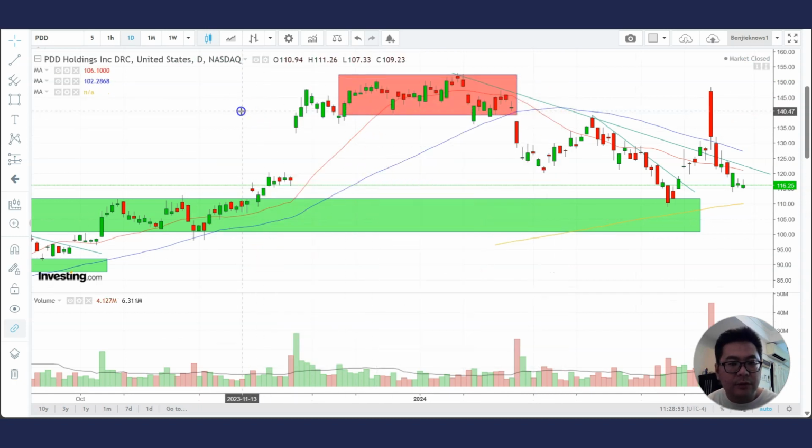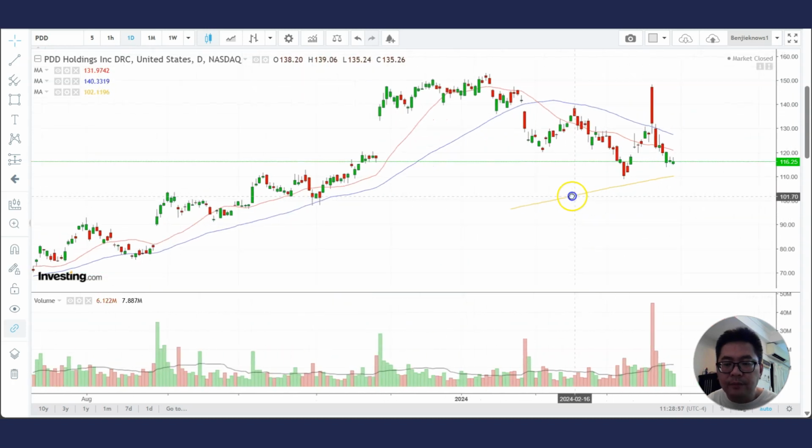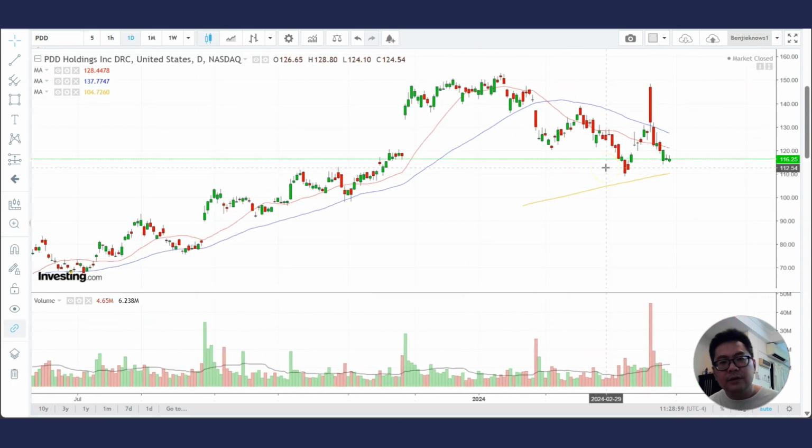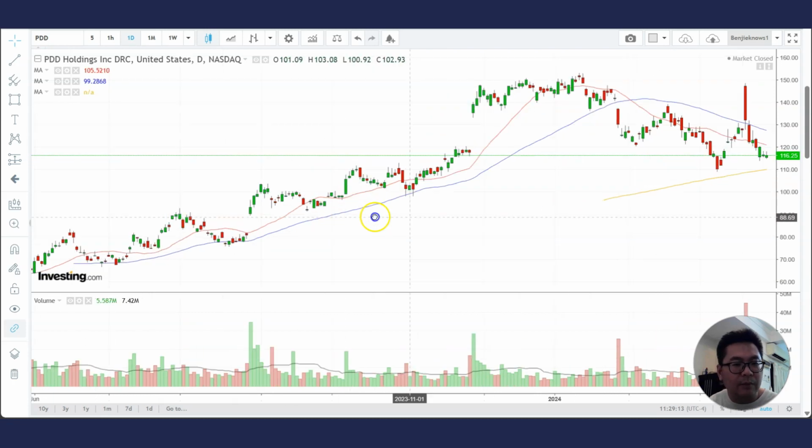Let's move back to the daily chart. Let me just remove everything. Alright. Now, right now things do not look very well in the daily chart because it's below the 20 MA and the 50 MA, but the 200 MA is still rising. So what we want to see is for the stock to move back above the 20 MA, move back above the 50 MA, just like here.